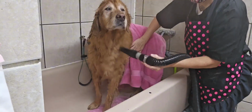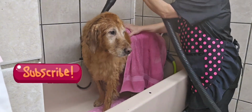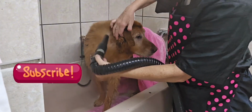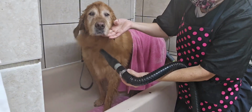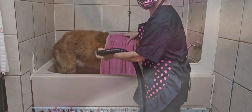Yep, he has a doodle puppy at home, probably about 6 months old. It is, if I can remember, hold on. I cannot remember. It's not an Aussie doodle. It's not a golden doodle. Or a labradoodle. It's one of those new ones. They're like black and white.